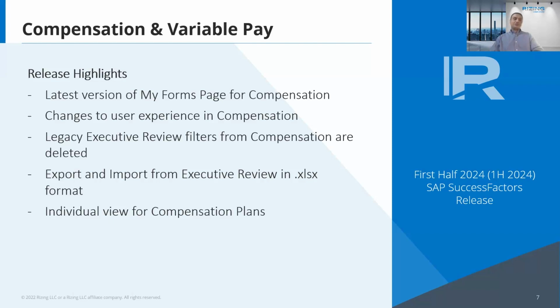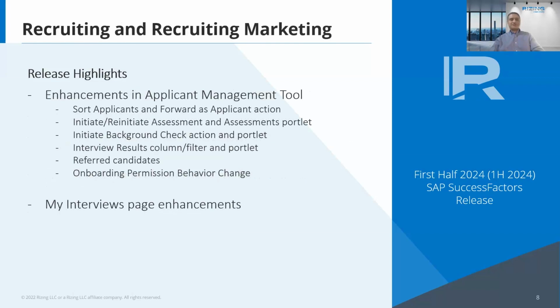Oh, a lot going on. I had to select a few out of all the enhancements that have been made to recruiting, marketing, and onboarding. So the first one that I have selected is the enhancement to the applicant management interface.